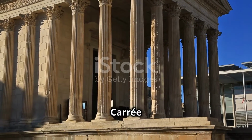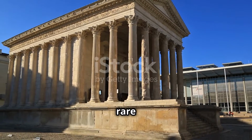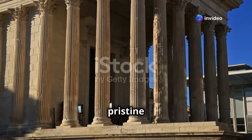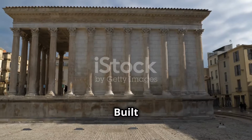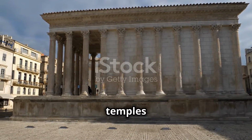The Maison Carrée is one of the most well-preserved Roman temples in the world, offering a rare glimpse into the architectural prowess of ancient Rome. Its pristine condition allows us to appreciate the intricate details and craftsmanship that went into its construction. Built way back in the 1st century AD, it's one of the best-kept Roman temples anywhere.